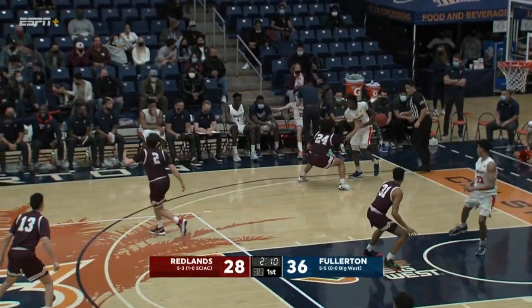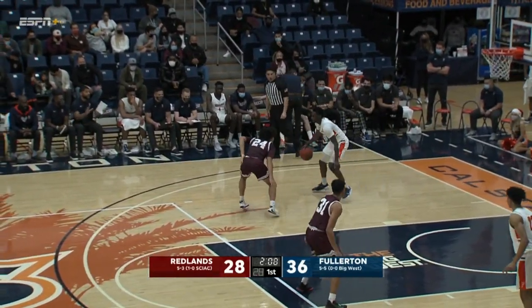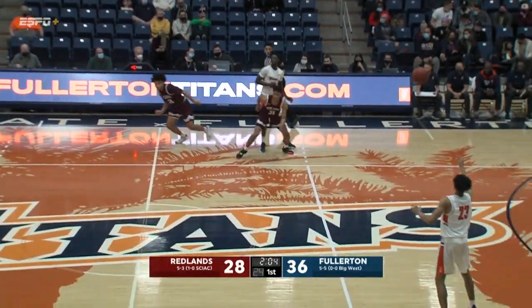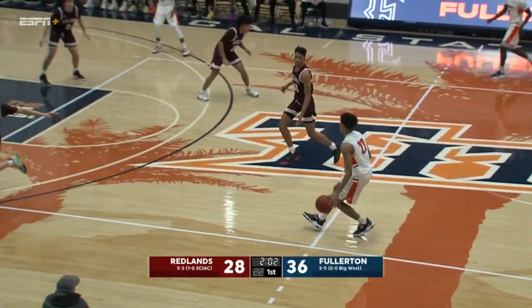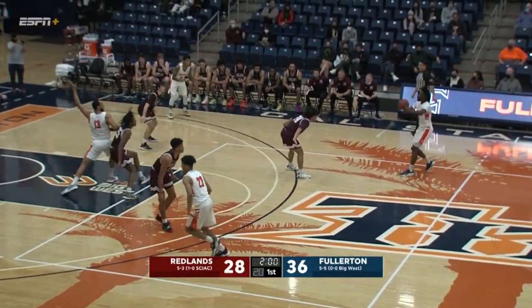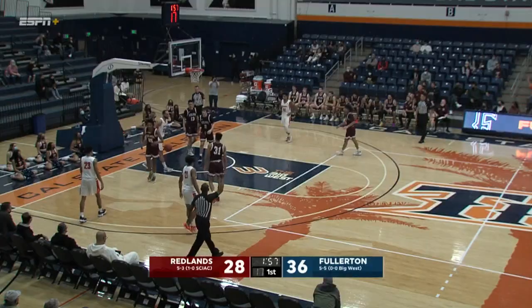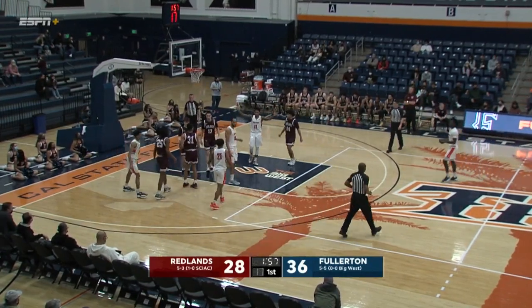8-point Titan lead after the free throw there by Kyer Jackson. Good crossover by Trey, but he's not going to take it across the timeline. Titans get it across with about a second and a half to spare. Inside to Vincent Jackson from behind, blocked and fouled by Nathan Anderson.